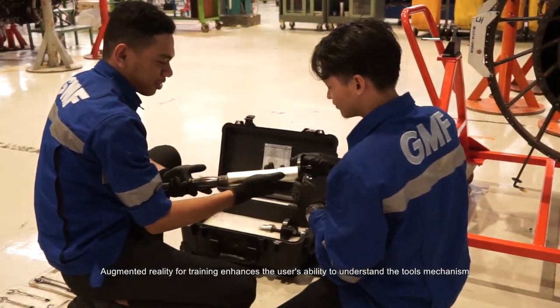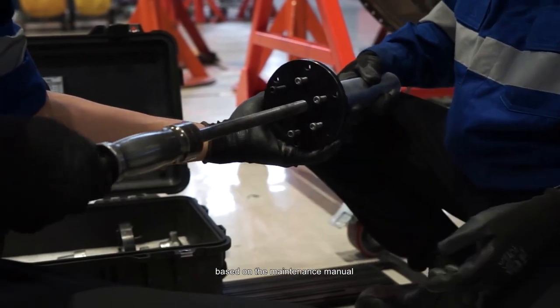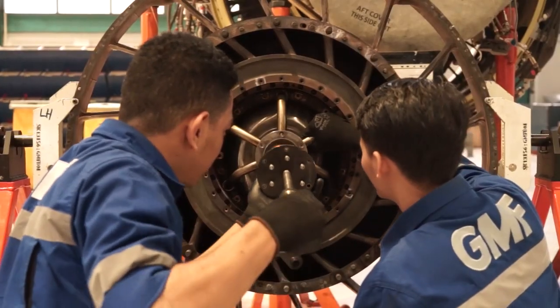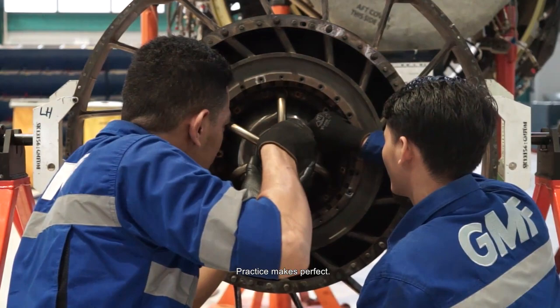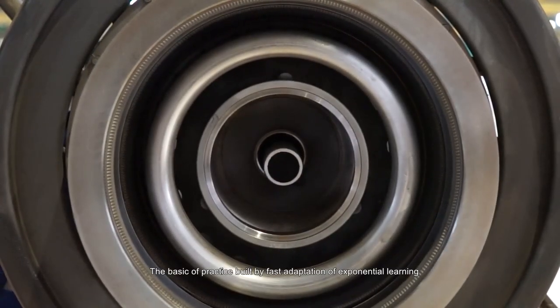Augmented reality for training enhances the user's ability to understand the tool mechanism based on the maintenance manual. Practice makes perfect. The basis of practice is built by fast adaptation of exponential learning.